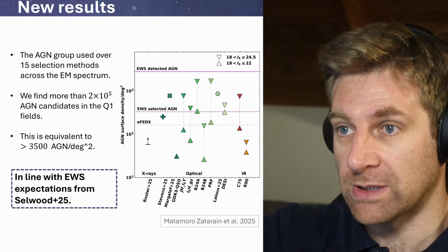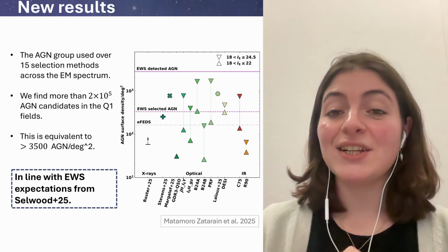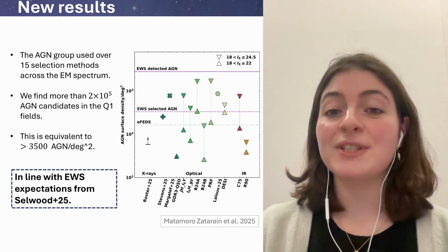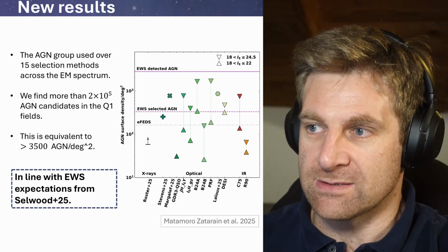But this is actual Euclid data now. Like, these are actual detected AGN, not a... Yes, these are detected AGN candidates, or selected AGN candidates. What is it about the AGN that Euclid is seeing?